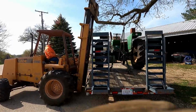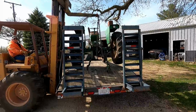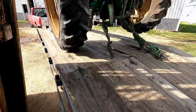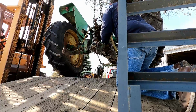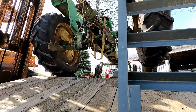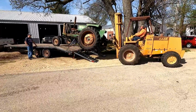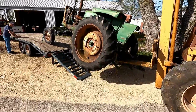Oh, hey. No, just, that's good. Okay, now what? Pull forward now? Now you're pushing the 3-point arms through the deck. Oh, shit. It's turning the wheels. Now we gotta look forward. No, we gotta steer it.